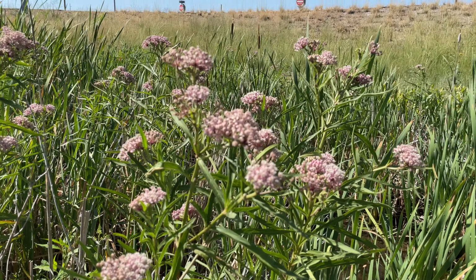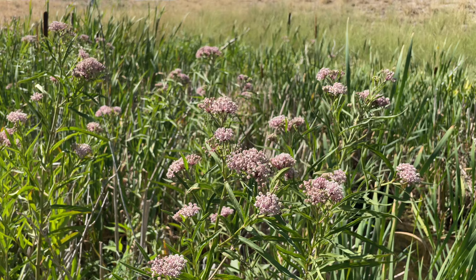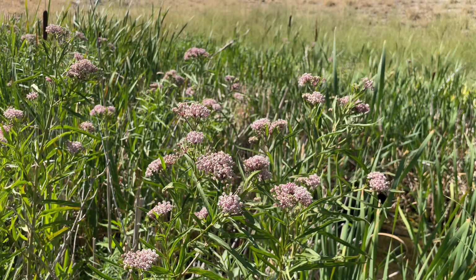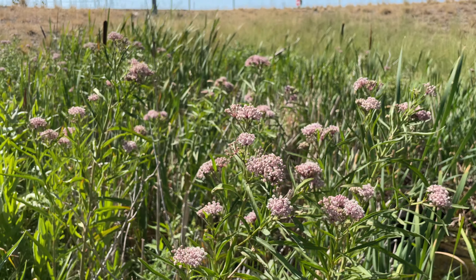We just took a look at the video about swamp milkweed growing next to showy milkweed. This video is to give you an illustration of why it's important to grow multiple species of milkweed. Different milkweeds are interesting to wildlife in different seasons.